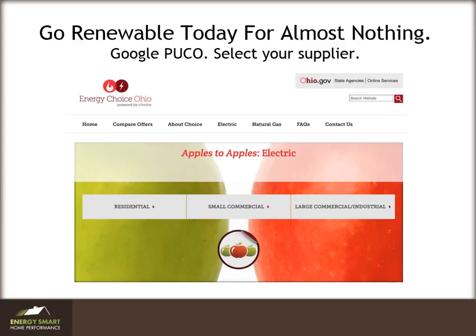Now, this is a public service announcement. Who here knows that you can get your renewable energy basically for free for your house today? Anybody know this? You can. It's really simple. Well, it's not simple because you have to deal with the utility, but it should take you a half an hour, an hour.